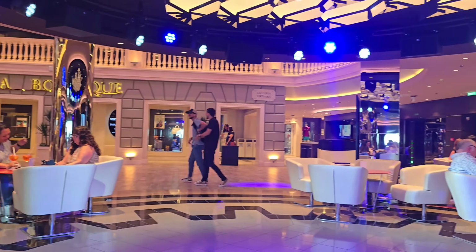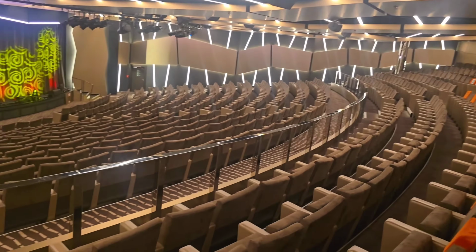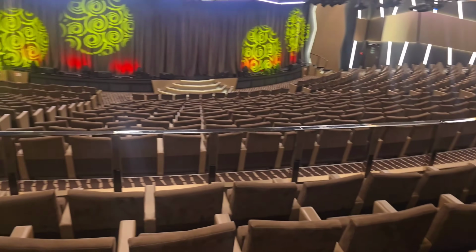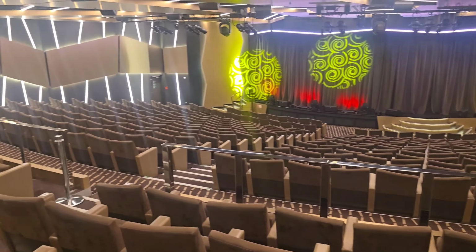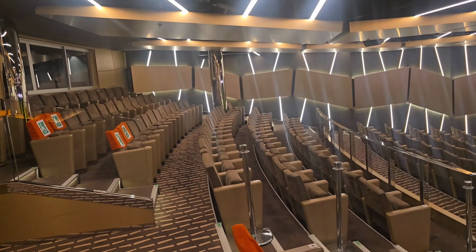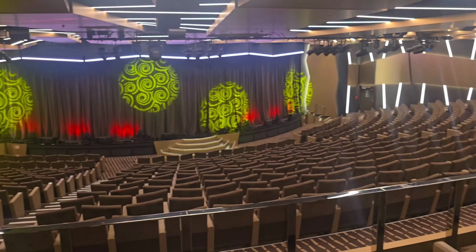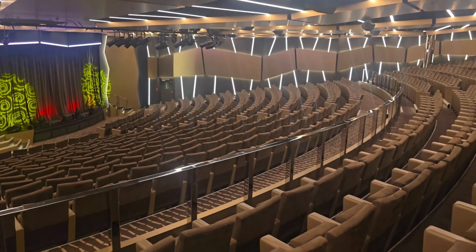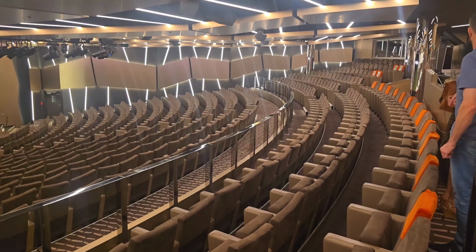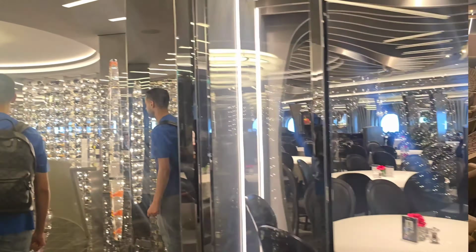So here's the theatre. This is a big theatre. I think you can access this off a couple of floors. I think there's an ABBA show on here tonight, but we've booked in the Carousel, so I'll show you the Carousel show, and maybe we'll do a theatre show tomorrow or one of the other nights.